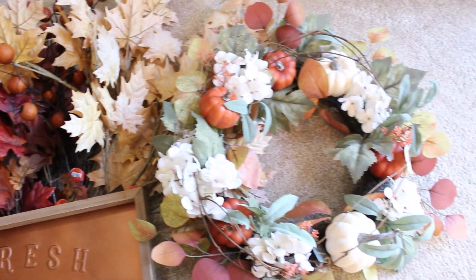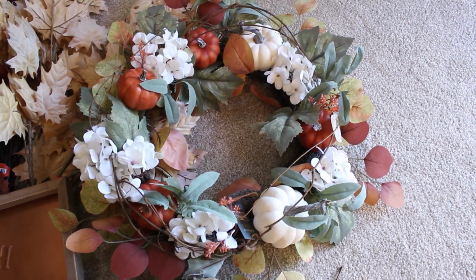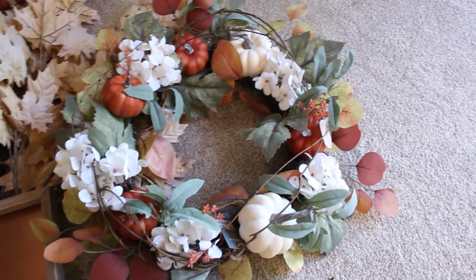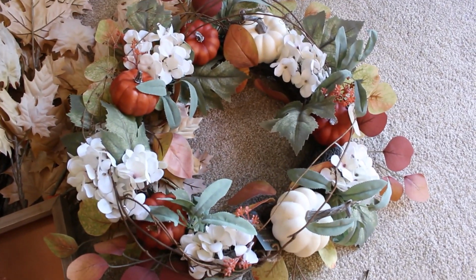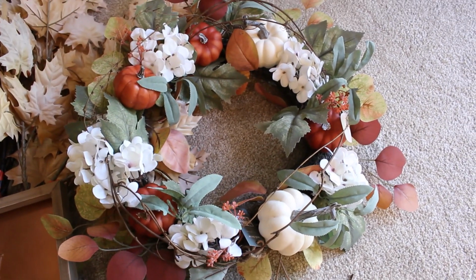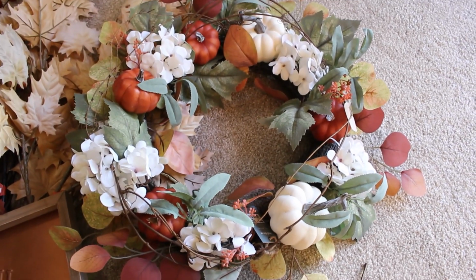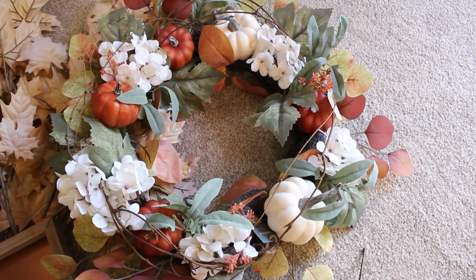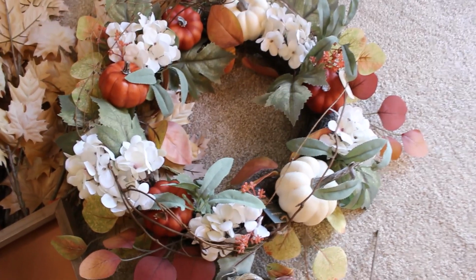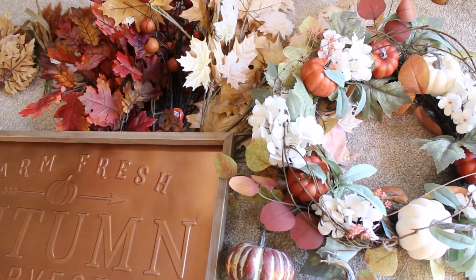While I was out, I stopped over at Big Lots because I had seen that they were starting to get in their fall decor. There I found this beautiful wreath. It was only $28, which I thought was such a great price. I don't think I could even have made it for that price, so I grabbed that. I think this might be going into my front hall when we move in there to decorate. So these are the things that I picked up this week to work into all of my decorating.